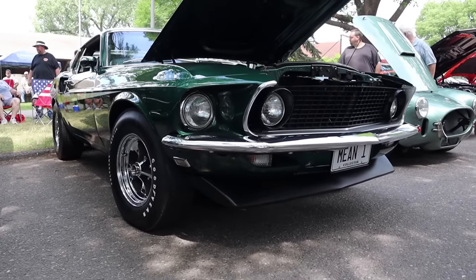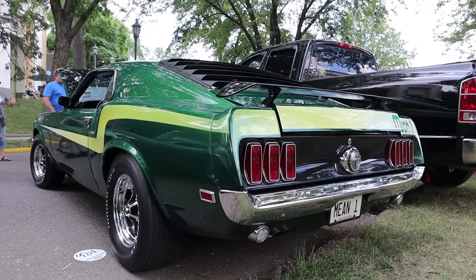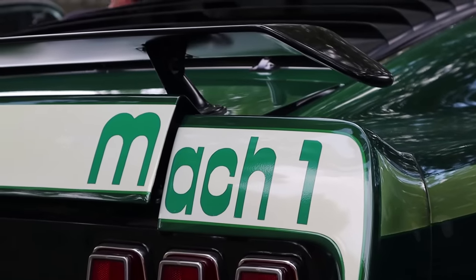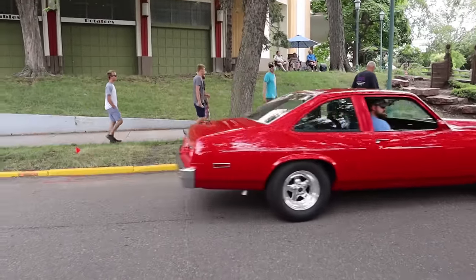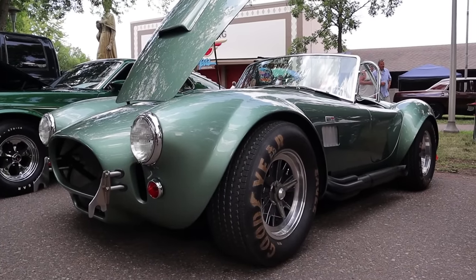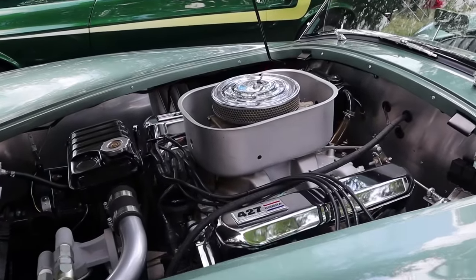Here's a 1969 Mustang. Look what's in it. '69 Mustang Mach 1. This thing's incredible. Good looking, well, I don't know the year, but I'm gonna guess '65 Cobra. Look at this thing, 427 Cobra Jet. My goodness, Shelby Cobra.